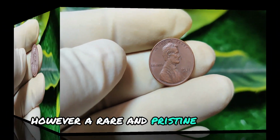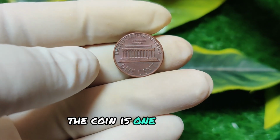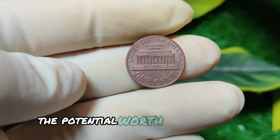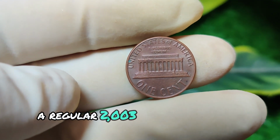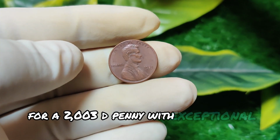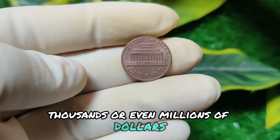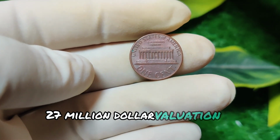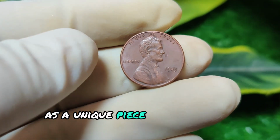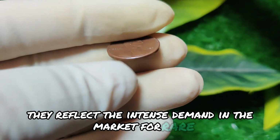However, a rare and pristine example with the right kind of mint errors could potentially be worth much more, even edging toward the millions if the coin is one of a kind or has extraordinary historical appeal. Now, for the most exciting part, the potential worth. In most cases, a regular 2003 Lincoln cent is worth only face value. However, for a 2003 penny with exceptional mint errors or in near-perfect mint condition, collectors have been known to pay thousands or even millions of dollars. The hypothetical $27 million valuation is speculative and would be tied to an extraordinarily rare mint error and its significance as a unique piece in numismatic history. While such valuations are not common, they reflect the intense demand in the market for rare and unusual coins.